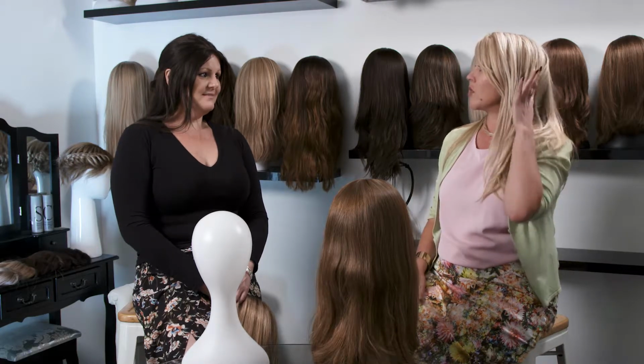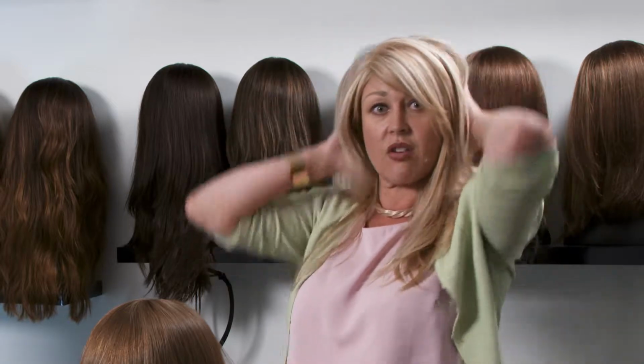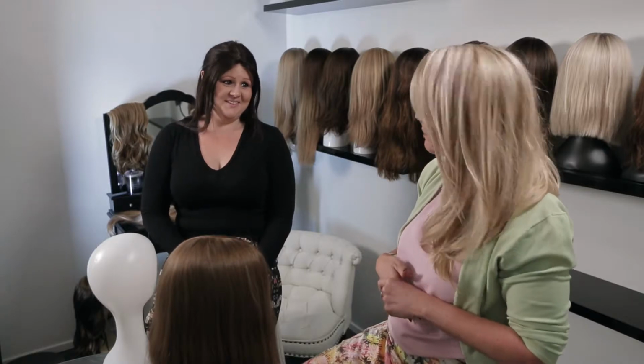Same as if you're perhaps an older lady with a shorter hairstyle, you like volume and you're zhuzhing your hair all the time. The more repeatedly you touch that, you will get hair loss from around the sides, and no one wants to see that. It can actually be quite an emotional experience when you've got alopecia on your alopecia.